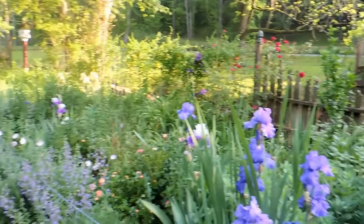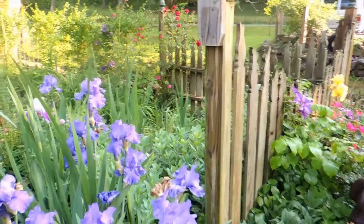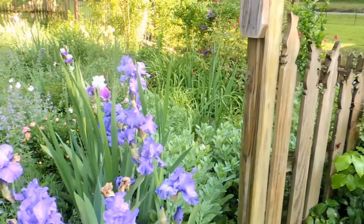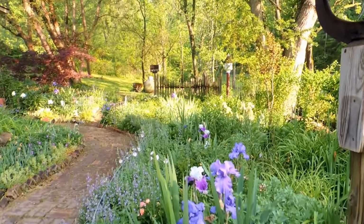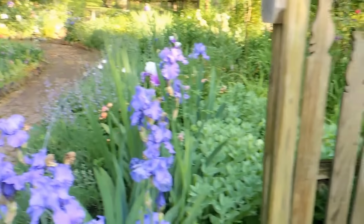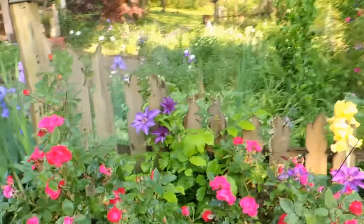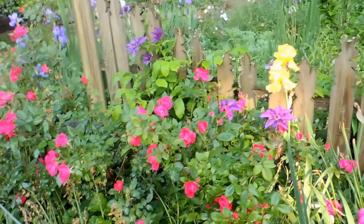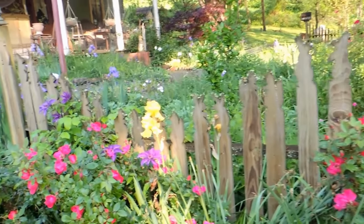But we've got everything from irises to herbs to roses to pretty much wild native plants, clematis, and little bushes and trees growing in here. And it is really a wonderful sight. And you come around the bend here to see what's blooming now. It's just packed in here.